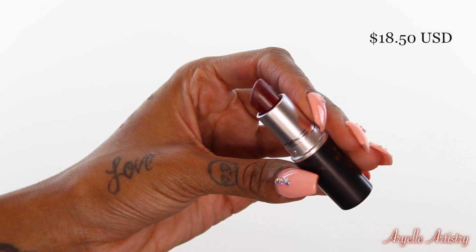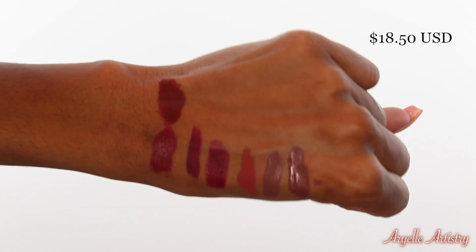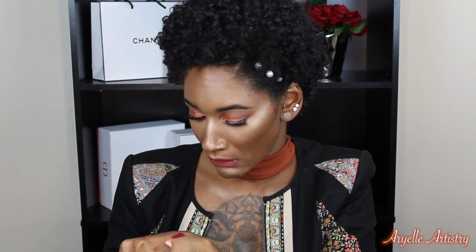Next I have Diva, and Diva is another really popular lipstick. It's very similar to D for Danger, it's just a little bit darker. I feel like D for Danger is more of a raspberry, and Diva is more of a cranberry. So that's this right here. It's just a really dark maroon shade. I think it's perfect for fall.